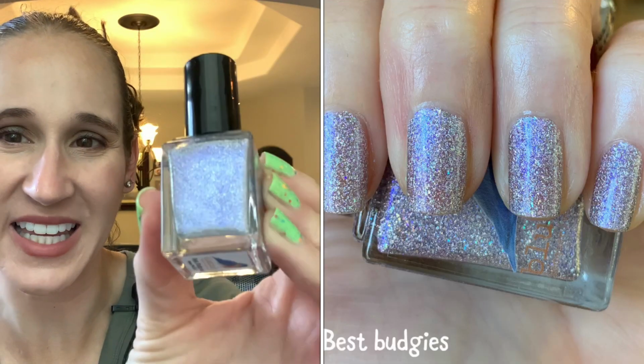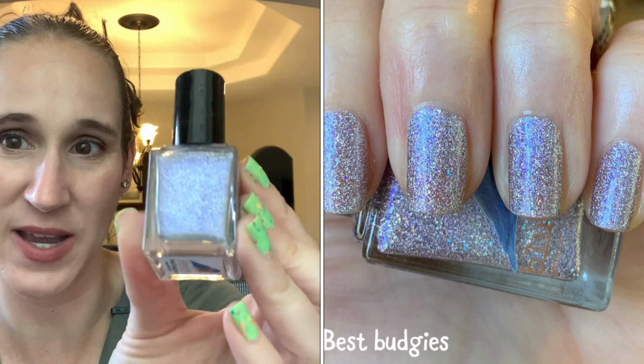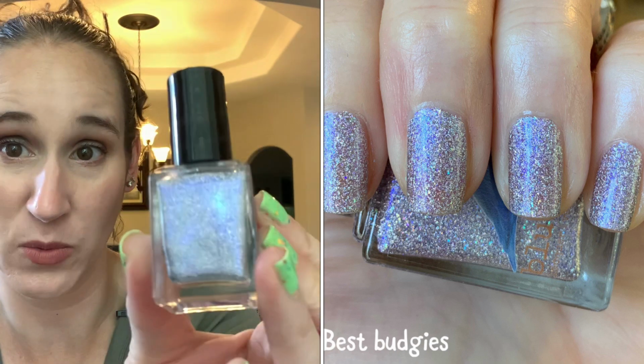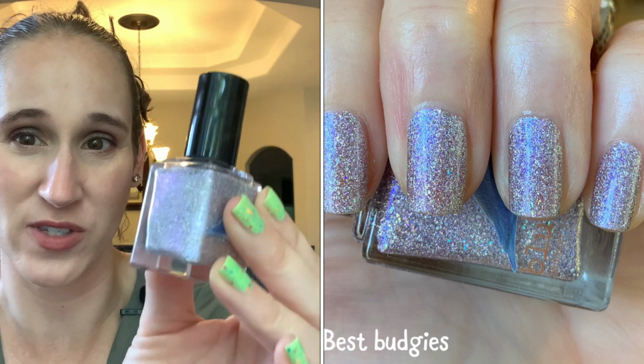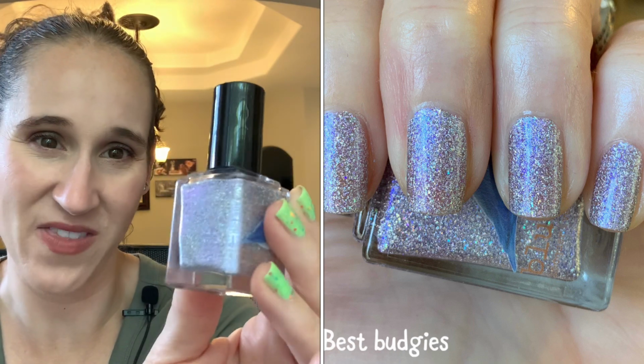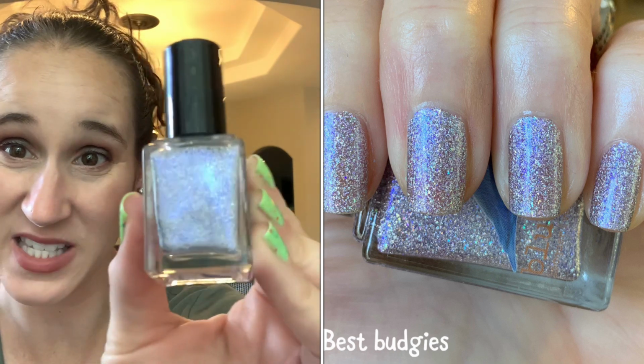We wore Bluebird Lacquers, Best Budgies. We got this from January Hella Handmade Creations. This was pretty. I didn't love it though. I mean, I like it. In the bottle, it's beautiful, but on the nails, it was a little bit icier than I was expecting. This was one of those polishes that when I saw it, I was like, oh, that's so beautiful. I really want to get it. But I was also a little hesitant because some pictures look one way and then other pictures look another way. And I wasn't sure exactly what I was going to get, but it is beautiful.